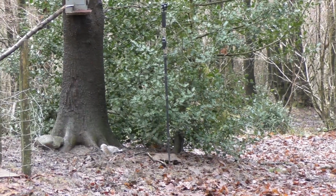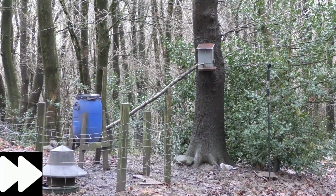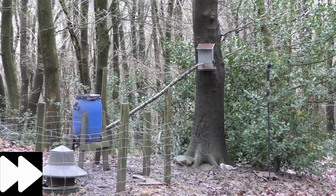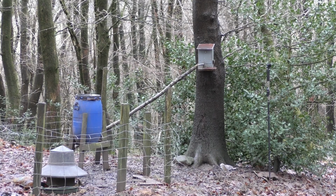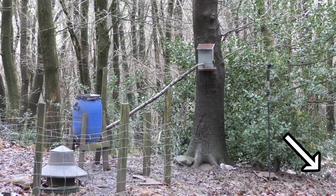Another squirrel has come in, this one is quite young. And this clip here has been sped up about 50 times. This is about a 10-minute clip. And after all of this, the squirrel didn't even come to the feeder. But I'm sure in time, when I come back, I'll be able to get this one.